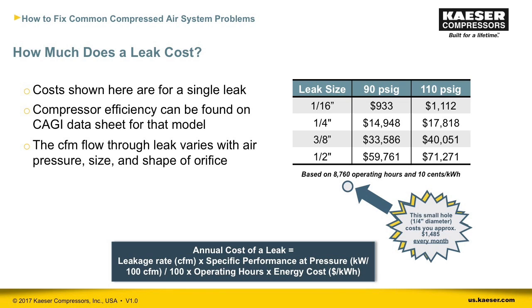Calculating the annual cost for a leak is fairly simple. Take a look at the formula in the blue box. You simply multiply the leakage flow rate by the efficiency rate of the compressor times the annual operating hours times the cost for electricity. Typical compressor efficiency values for 100 psi are around 17 kilowatts per 100 CFM, but you can find that exact value by looking at a KGI datasheet for your particular model. The leak rates we find during a leak audit are typically in the 5 to 10 CFM per leak range. This is about $1,500 per year per leak.